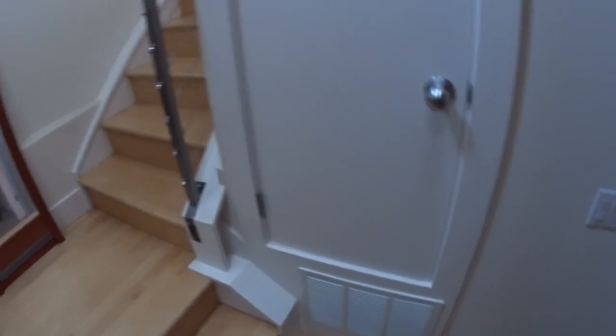Wanted to give you a little bit of a tour of the house. It's pretty sweet. This is the downstairs. We got two bedrooms, and I think there's a furnace in here somewhere. And it's locked. But there's a grate, so I'm guessing there might be a unit there.